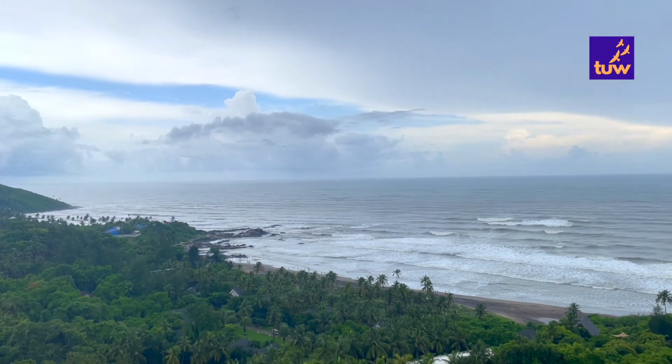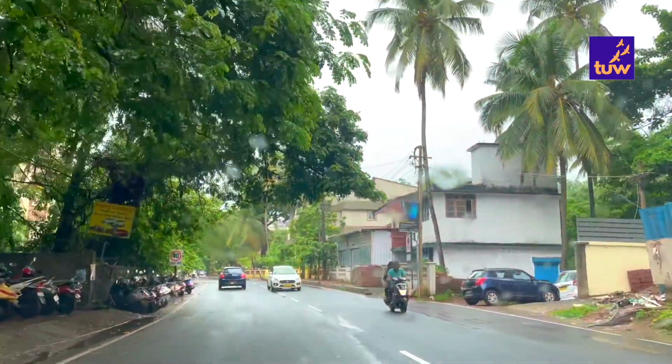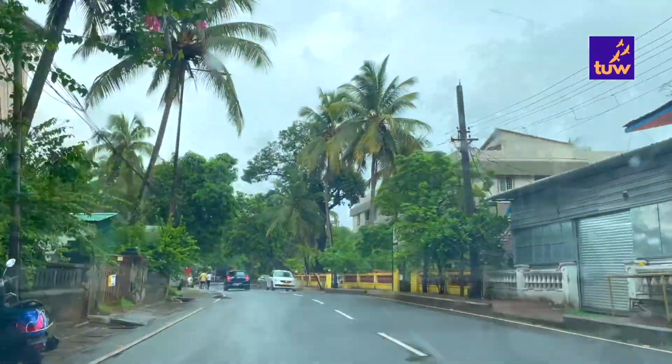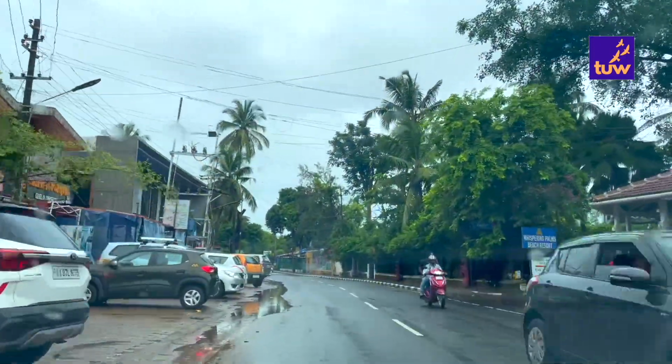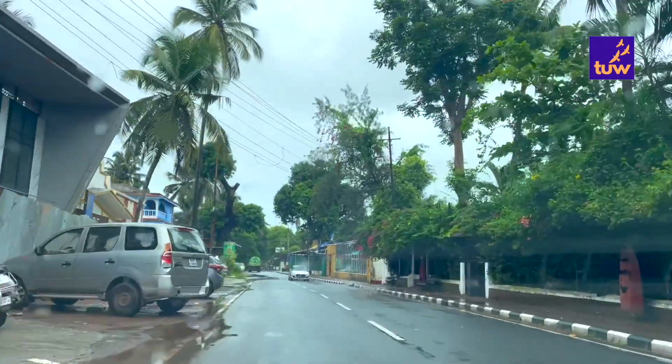Also, monsoon being the off-season, you can save huge on rooms, bike or car rentals, flight tickets, food and more. We stayed in Goa for a week and tried covering as many places as we could. Let's start this epic tour.